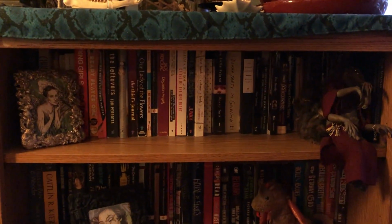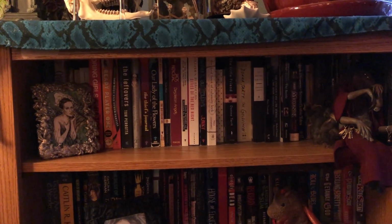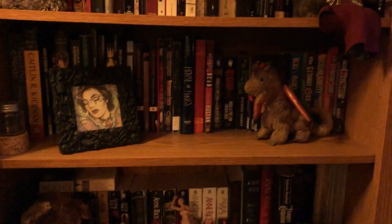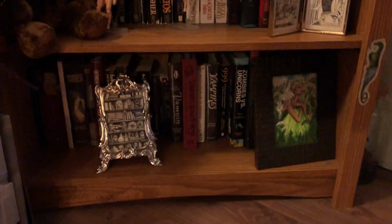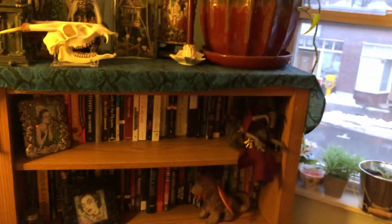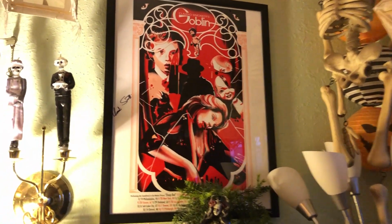So we got some Donna Tartt. We've got some, I don't even know everything that's in here. We got Sandman Slim. We've got Caitlin R. Kiernan. And we've got a whole shelf of Anne Rice, that crazy bitch. And we have a bunch of anthology books. And we got a bunch of my art sitting on here, including some art dolls. We've got this awesome Goblin poster from when I saw them again, signed by Claudio Simonetti.